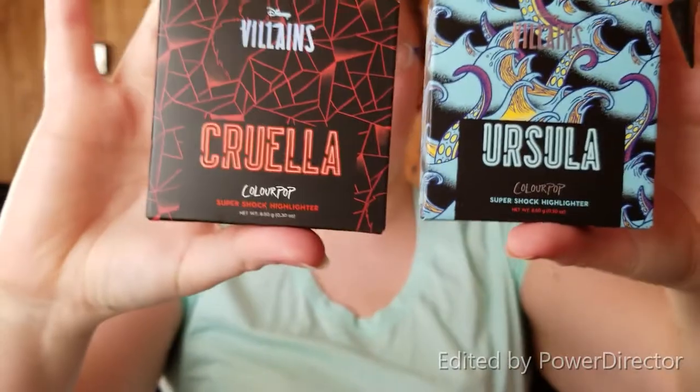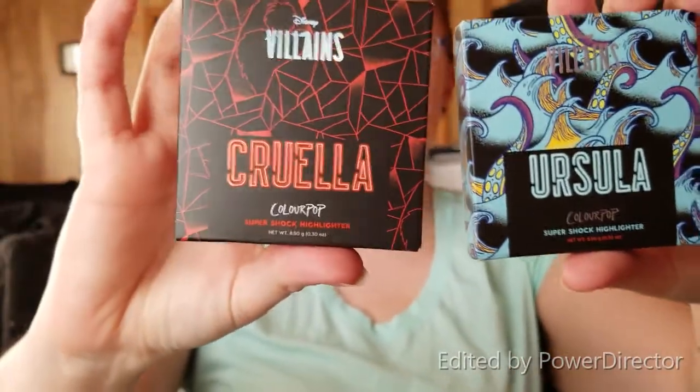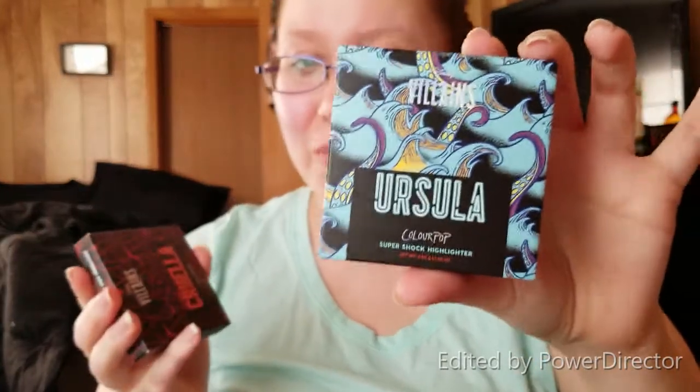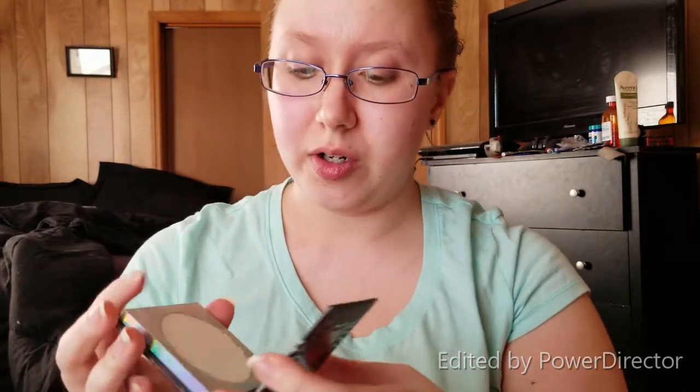Then the two highlighters I got were the Cruella highlighter and the Ursula highlighter. The Cruella highlighter is called You Idiots, You Fools, You Imbeciles. And then the Ursula one is called Poor Unfortunate Souls. So, I think the packaging for these, like the look of them, is just so incredible.